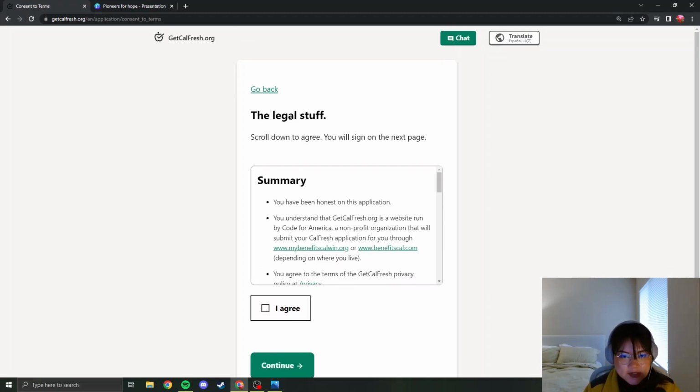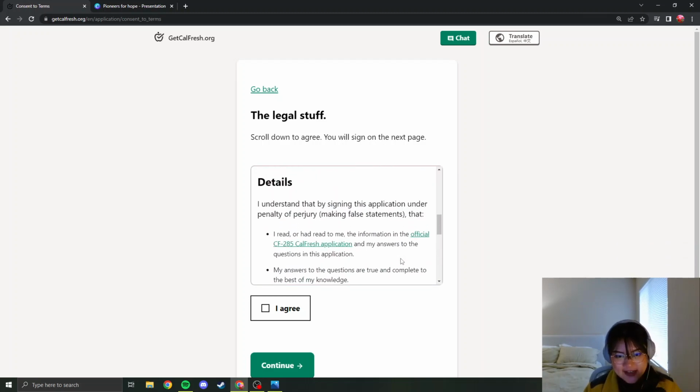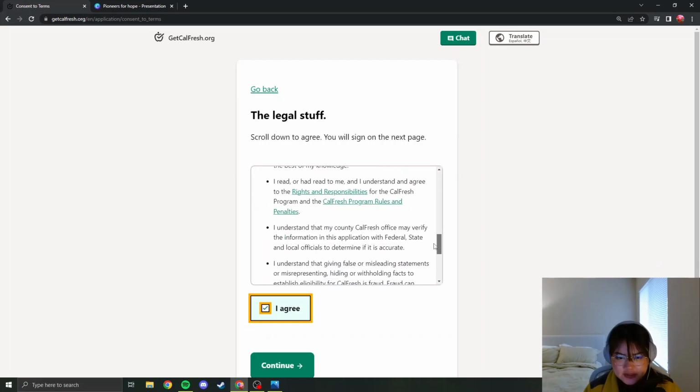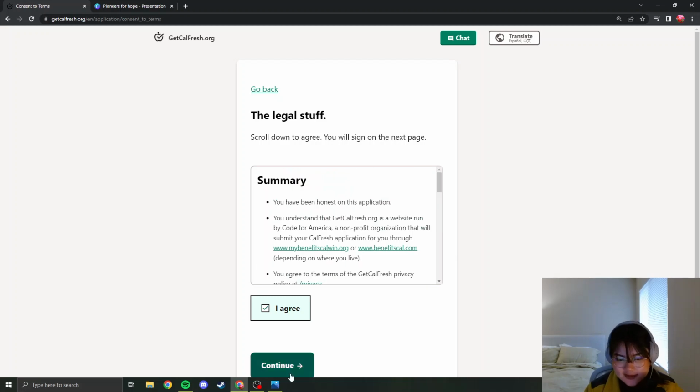And so then it's going to ask me to accept the agreement. Nobody really reads the terms and conditions, but you can read through this. It's a summary of the application, essentially, but just select yes. I believe it also has a section about immigrants. And so if you are an immigrant applying for CalFresh, it's also just telling you that they would send your information to USCIS. And it also talks about fraud here, but just select I agree.